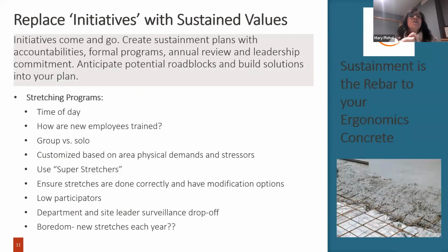Okay, this is very important to me. This is near and dear to my heart, and that's to replace initiatives with sustained values. The word initiative insinuates that you're instigating or you're initiating something, but these tend to come and go, you know, the program that gets started and then it gets dropped. And that can make employees feel a little bit jaded. In terms of ergonomics, this is so often seen in stretching programs in particular and in job rotation programs.